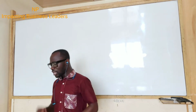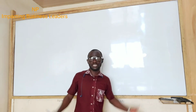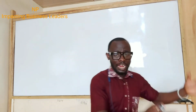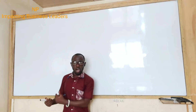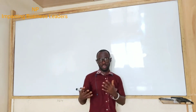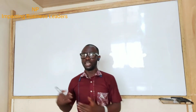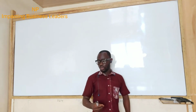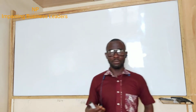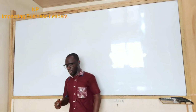Number 5, better matching of cost to revenue by depreciation of assets. Under the cash basis, there was nothing like capital consumption or depreciation of assets. That's one of the terminologies. In the public sector, we say capital consumption. In the private sector, we call it depreciation. So when we adopt the IPSAS, the matching concept is really rich in relation to that.